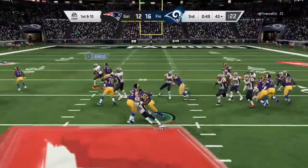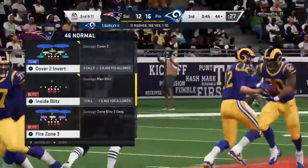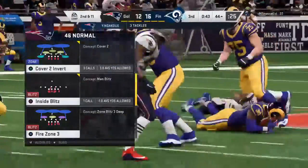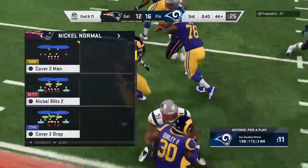Now a handoff for Gurley. And maybe a measure of revenge there. He's had his way in this one, but this time they get him behind the line. He'll wind up losing a yard on the play, and that'll bring up a 2nd and 11.